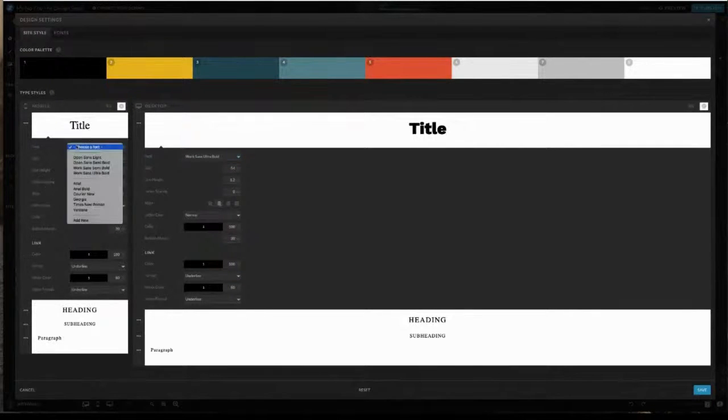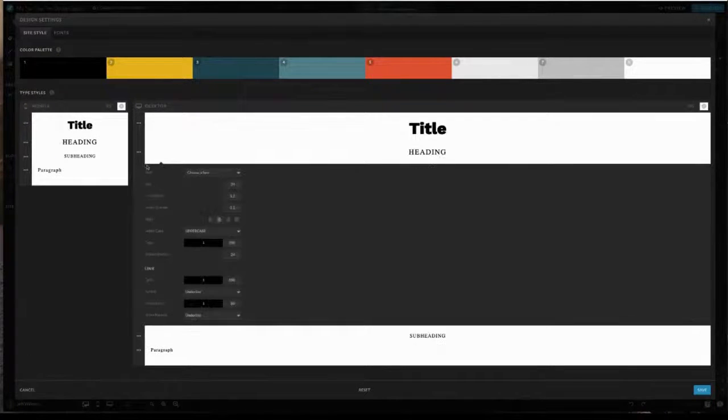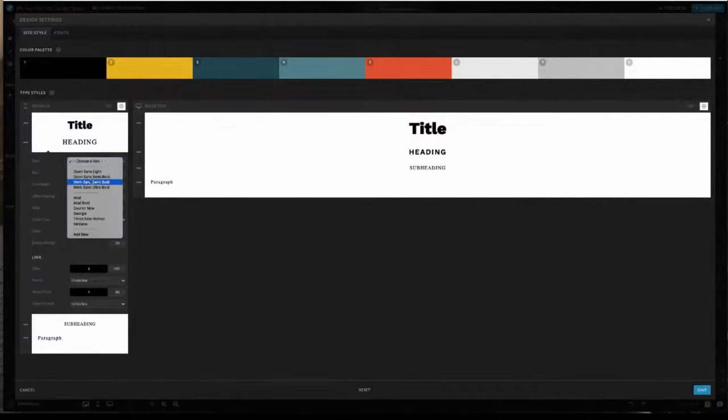So you'll notice that you can set these mobile and desktop independently here. Typically, most people want to set them the same in the type styles and the font styles here, but you can choose to do something different between mobile and desktop if you wanted to. That is totally up to you. You have total creative freedom to do that.